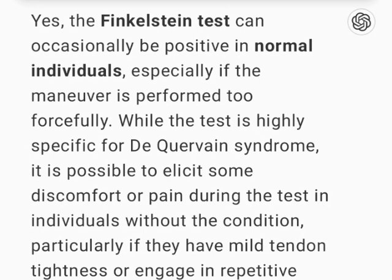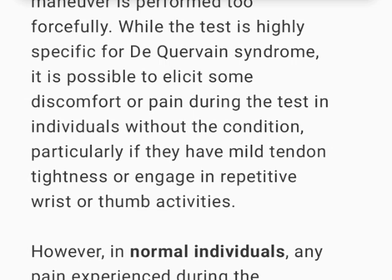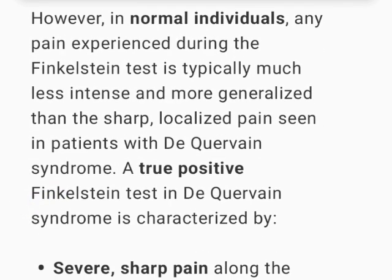Yes, the Finkelstein test can occasionally be positive in normal individuals, especially if the maneuver is performed too forcefully. While the test is highly specific for de Quervain syndrome, it is possible to elicit some discomfort or pain during the test in individuals without the condition, particularly if they have mild tendon tightness or engage in repetitive wrist or thumb activities. However, in normal individuals, any pain experienced during the Finkelstein test is typically much less intense and more generalized than the sharp, localized pain seen in patients with de Quervain syndrome.